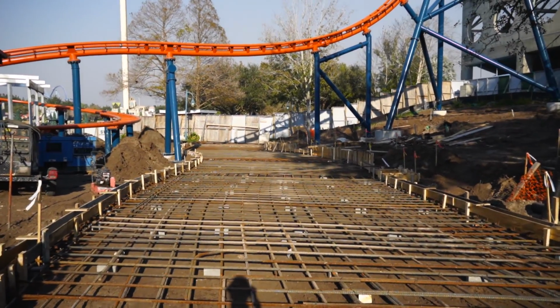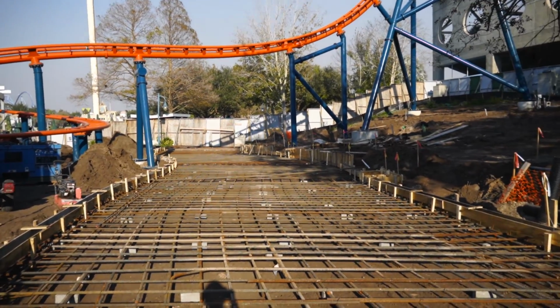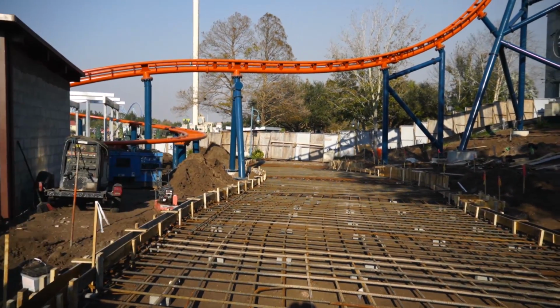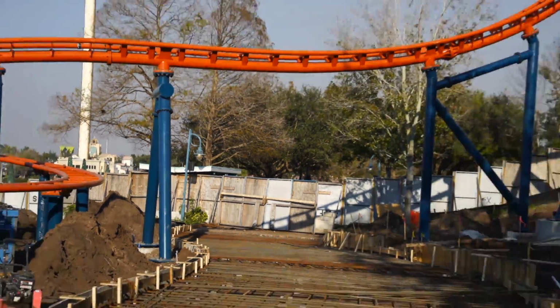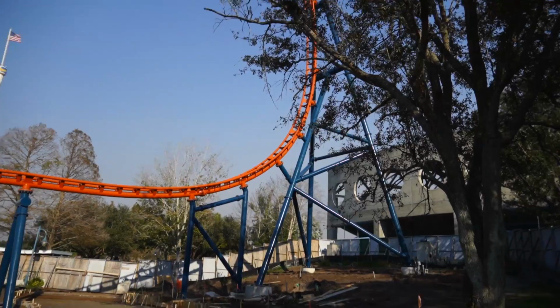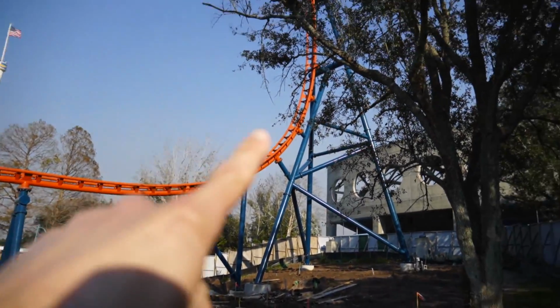Now we're actually out on the ground in the construction site, and you can see this is going to be the pathway that used to run through here. There's a smoking section right there, and then this is the spike right there. People will be able to walk right underneath it as it's launching up the spike.